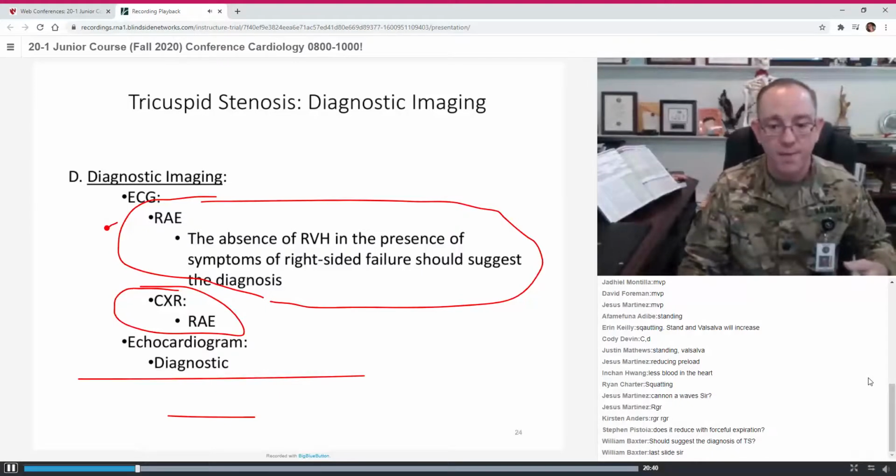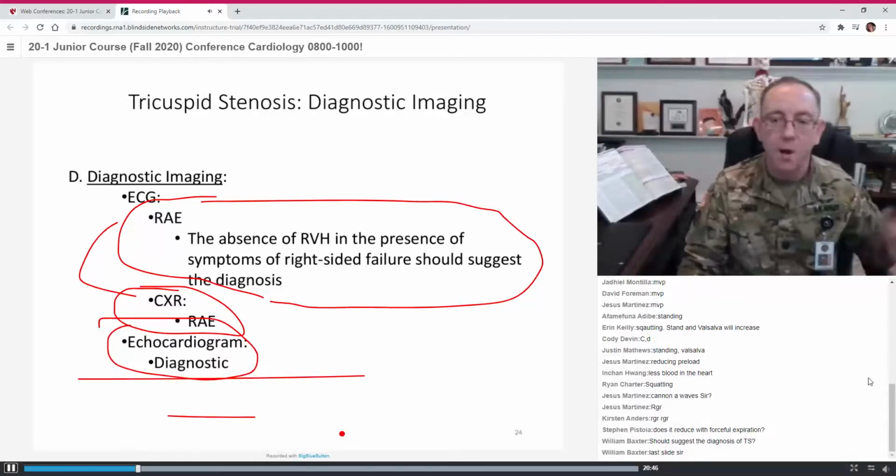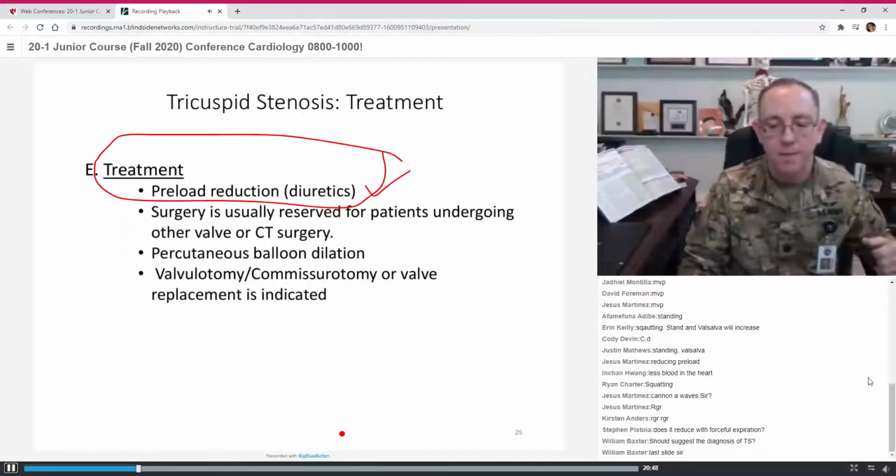These suggest, this confirms. This is the confirmation test. Echo will confirm all valve diseases, transthoracic, okay?